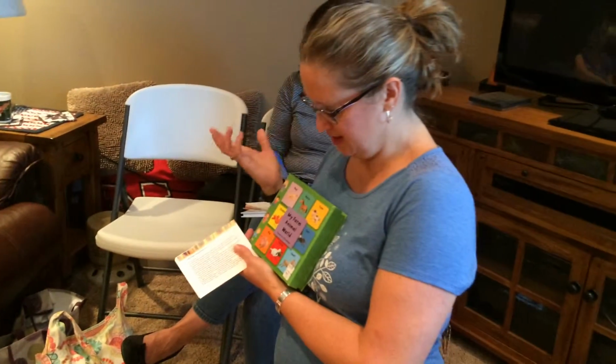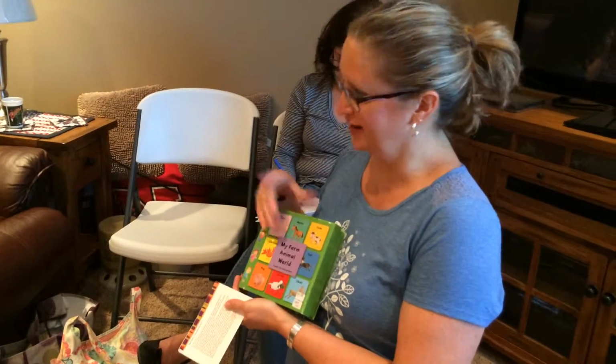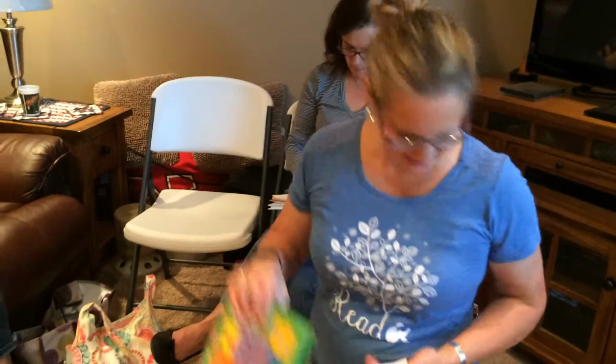Perfect. And that one is called My Farm Animal World. Okay, and we have the exact same thing with wild animals. So 2 different ones, and whichever one appeals most to your family. And you pretty well covered all the great features. Love that it's magnetic, as you were pointing out, and everything will stay inside and safe and sound.